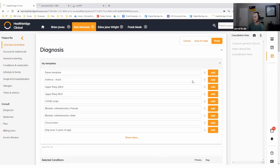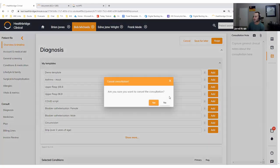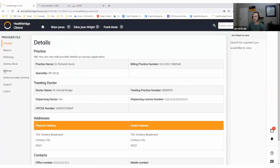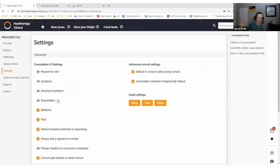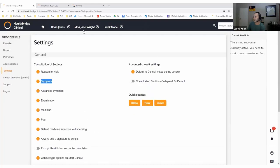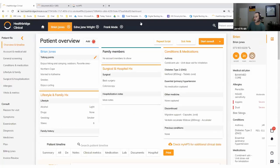Yeah, exactly. Okay, so I'm going to turn on a more clinical rich version. If you give me one second, you don't have to follow my clicking here. This is me just turning on all different things to make sure that it's all ready. Okay, so I will go to Brian Jones now. I can see when I open the file, enjoys hiking, asthmatic, diabetic, hypertensive. Let's start a consultation.